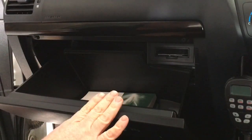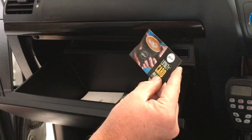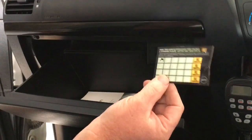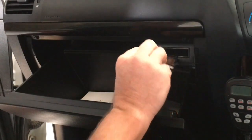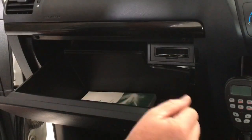So open your glove box. Check what deals you got at Macca's loyalty card. Ooh. I need a few more of those before you get a free coffee. Anyway, that's what that's for, cards, right?